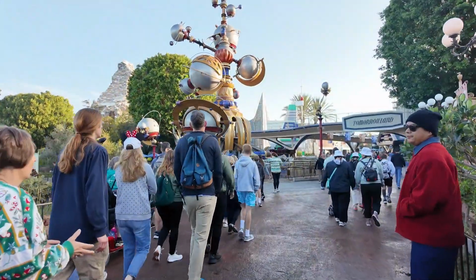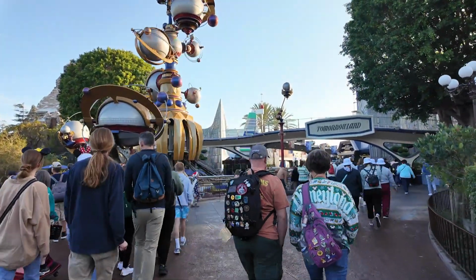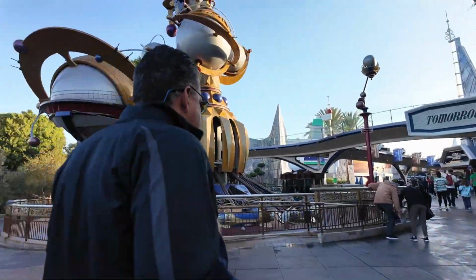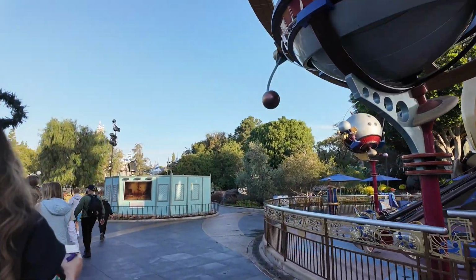Alright, we're moving. I don't quite know what we're going to do. We shall see what doesn't have a long wait when we get in there, I guess. Oh, the people going left. Should we go left? I don't really know. Space Mountain versus something else, I think. Let's do something else. Seems to be the most popular.